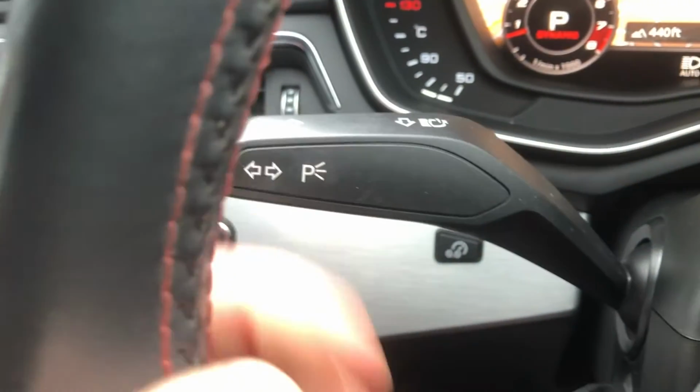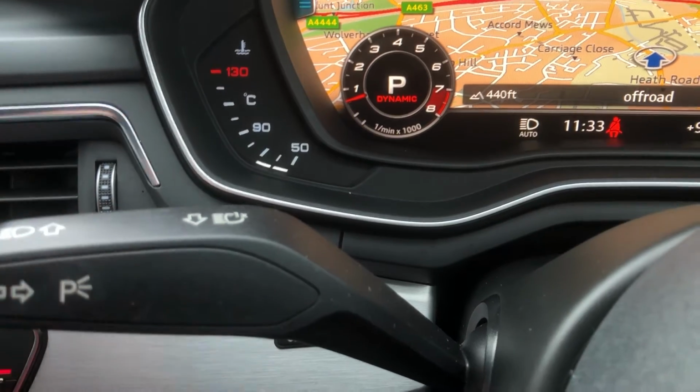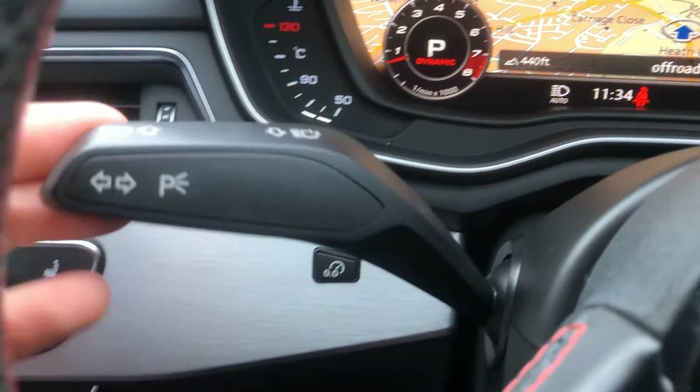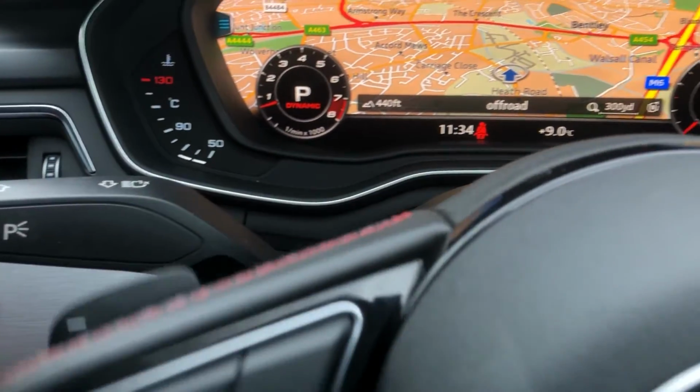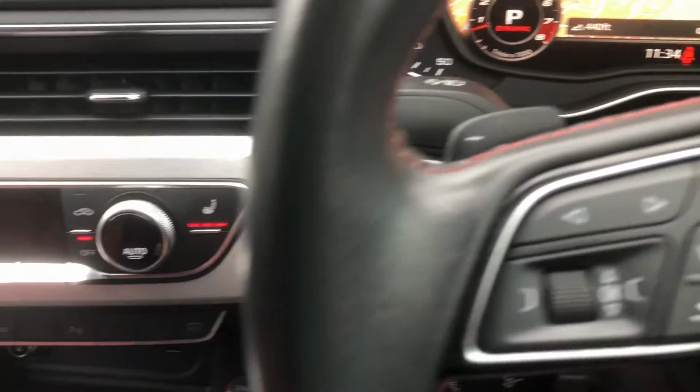Now behind those you can see you've got auto high beam, so if I click it you can see just there underneath it's got the auto high beam. You've got indicators which work as well, which is quite amazing on an Audi. Here you can see you've got your auto wipers, and on this side cruise control with speed limiter, and of course your manual steering adjustment.